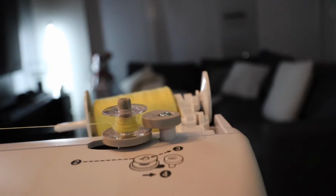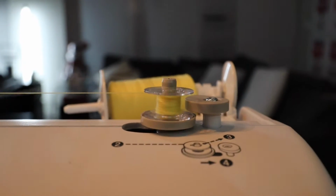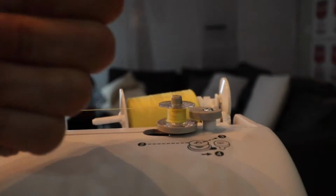So if I push down, I have a little foot pedal. Oh my god, it's working. Holy moly, it's friggin' working. Something I've learned from sewing has come in handy. You guys have no idea how proud I am of myself right now. It's working. I'm doing it. I can't believe I figured this out. I'm so excited that I remembered this.